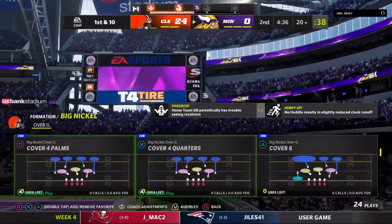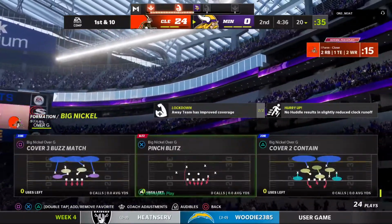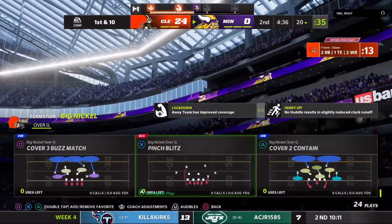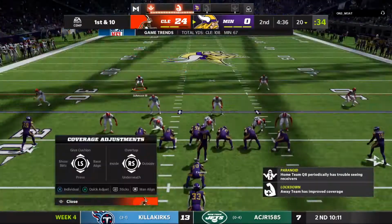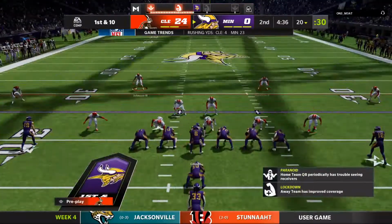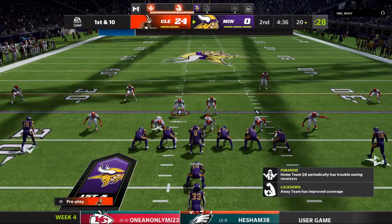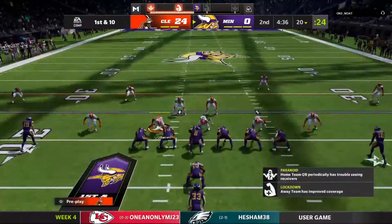Njoku on the return. The Vikings take over 1st and 10 at their own 20-yard line. Here are the Vikings now to start their next drive, and 3 interceptions in this game. I would have to think, I wasn't a quarterback, but number 4 is kind of, oh man, I can't throw 4.